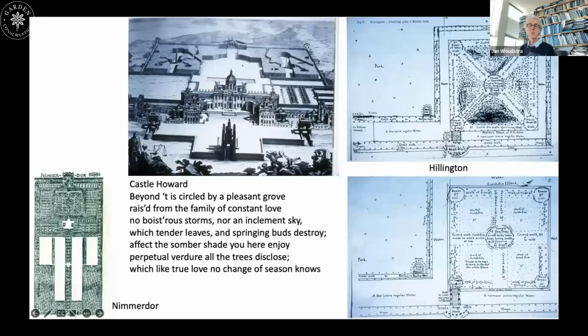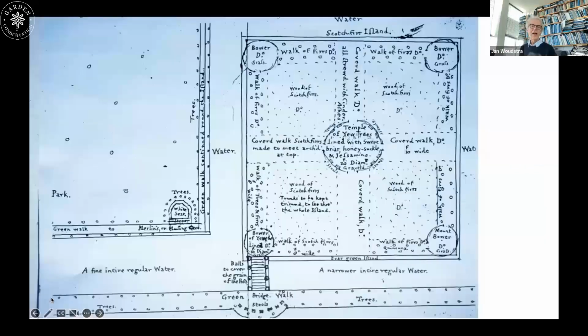And several examples exist of that on paper, in particular these at Hillington in the Netherlands. It's Nimmerdor. Here's a drawing. You can see a wood of Scotch firs, Pinus sylvestris, a walk of firs, and that is probably a Picea abies. And the covered walk in the center with yew trees. So very evergreen, dark and gloomy, but always alive, always fresh. That was the thinking.